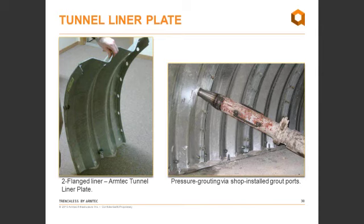Okay. So moving on. We talked about structural plate, but we really want to highlight tunnel liner plate because of its easy adaptation to tunneling and relining. So I mentioned that the tunnel liner plate is a two-flange liner plate. And you can see in the photo on the left, the flanges are around the circumference, and these are on the inside of the structure, so the rings can be bolted together from the inside.